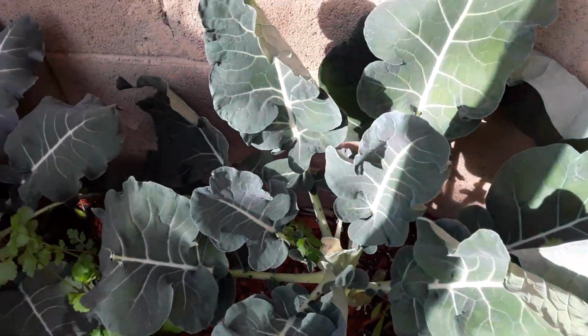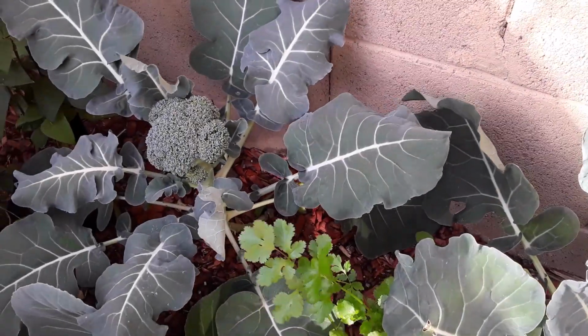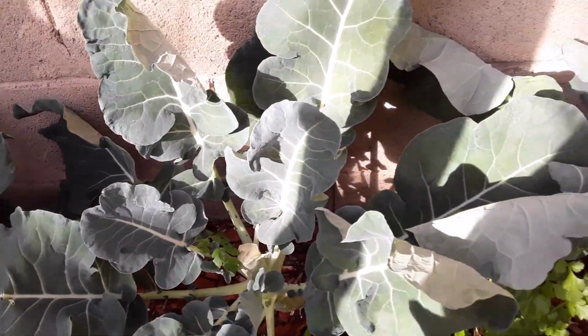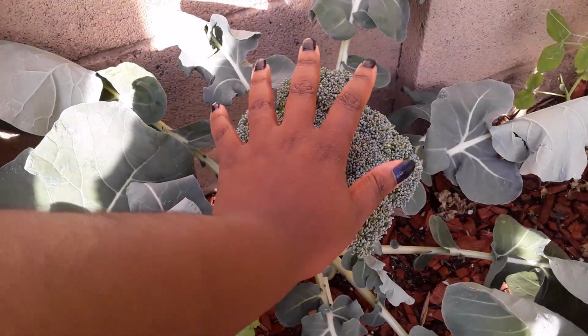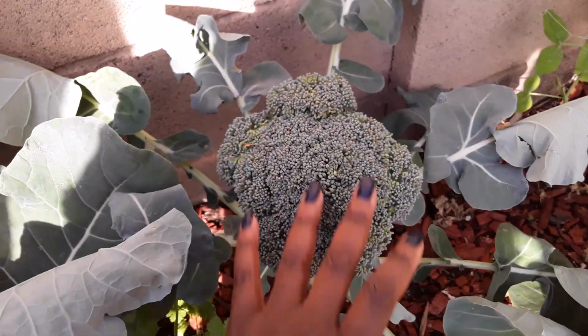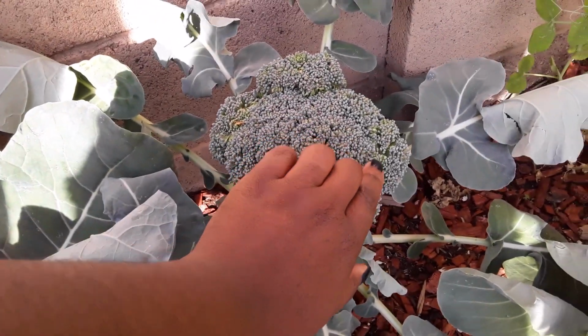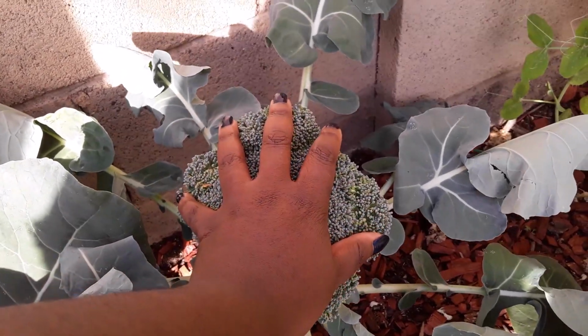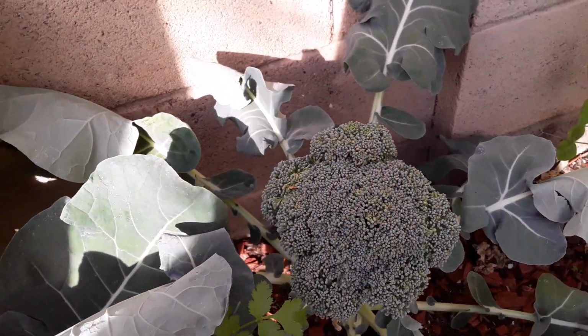And here we go, guys. This is my pride and joy, my broccoli. That is my smallest head. This one was the biggest one, so I cut this one first. And look at this one, it is coming along nicely. I need to come out and grab this one. I try and wait until they start to separate a little bit, and they're about the size of my hand. That's when I come out and I pull them.